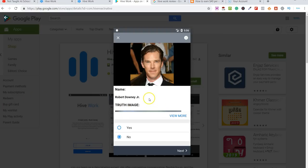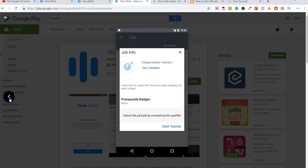Here is an example of an image. This is called a truth image. You get shown a picture, and then you say whether that is correct or not. So you'd simply type in yes or no. The next one we've got on here is a categorization task.